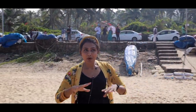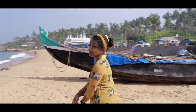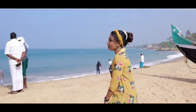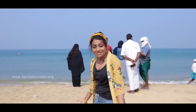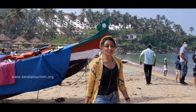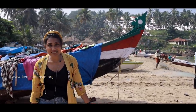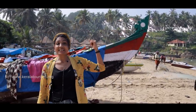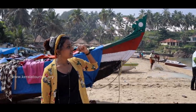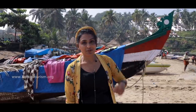And also, more than the scenic beauty and the blue skies and the water bodies, Kovalam is also famous for water activities or water sports like parasailing, diving, scuba diving, and you can even hire a speedboat at a reasonable cost and go into the sea. There's catamaran, where you can be with the fishermen, experience how they do fishing and go deep into the waters.